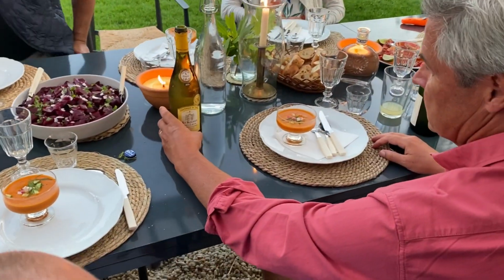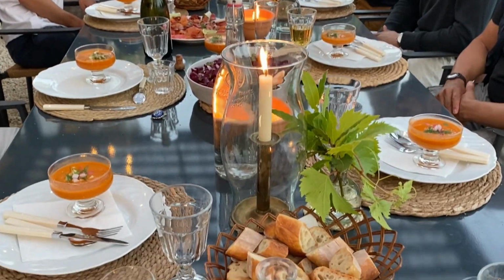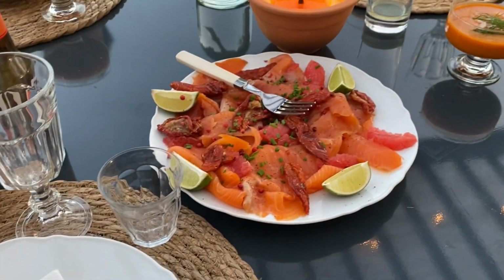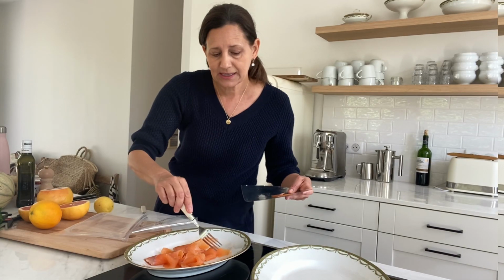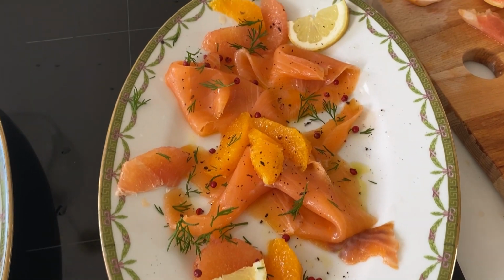Beautiful gazpacho soup. Looks like I've been slaving all day long. But really, I just opened a bottle. And then I also prepped a few of those smoked salmon appetizers to also have on the table. The ones that you saw me make in the French market video. So if you missed that recipe, I'll link to it here and you can get caught up.